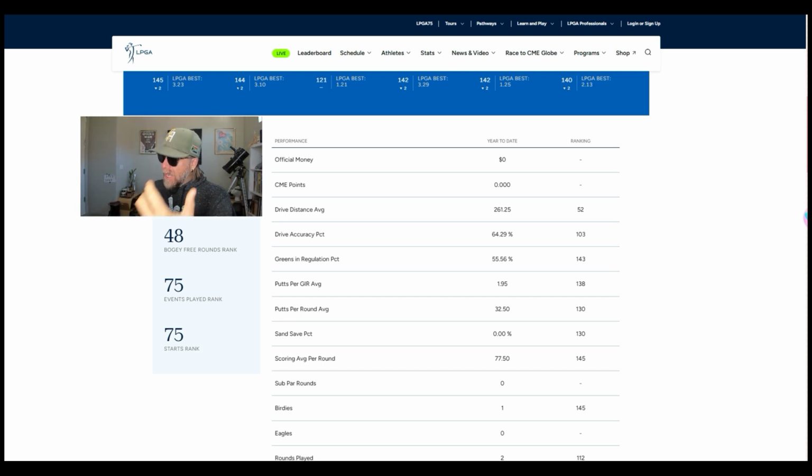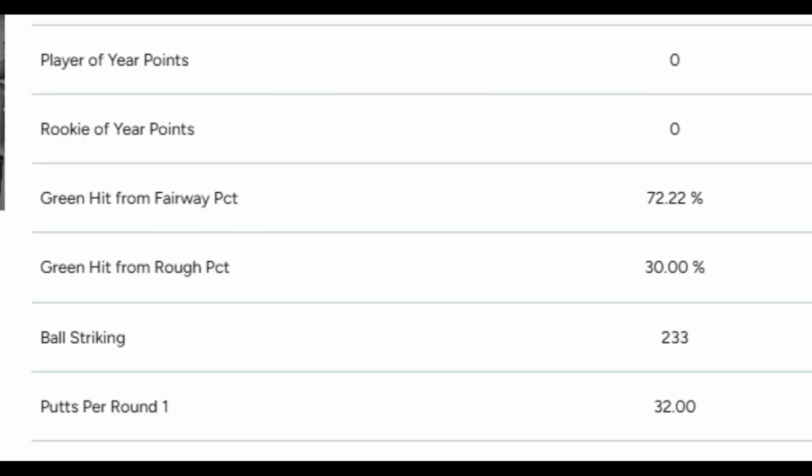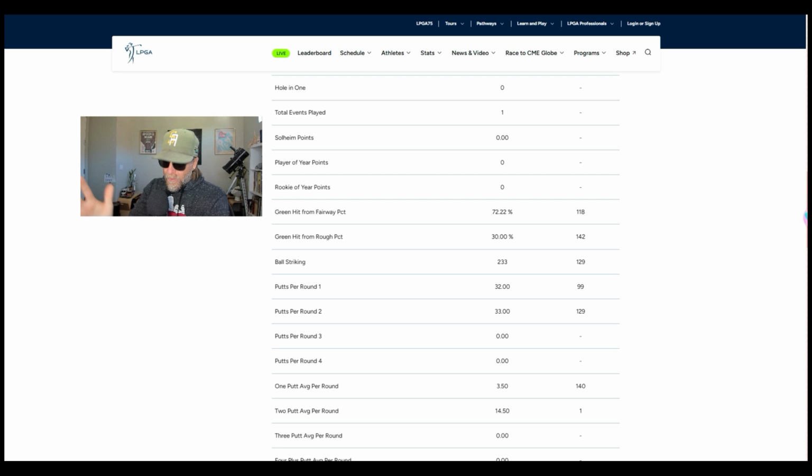The one area I really want you guys to look at and really pay attention to, and it's so overlooked, is this greens hit from fairway percentages. When you hit the fairway, she's hitting 72% of her greens in regulation. When she misses it, it's 30%. That's a huge difference, and it's the same thing for the amateurs. So you have to think about just sacrificing a little bit of distance to get it in the fairway, because your odds just jump straight through the roof.